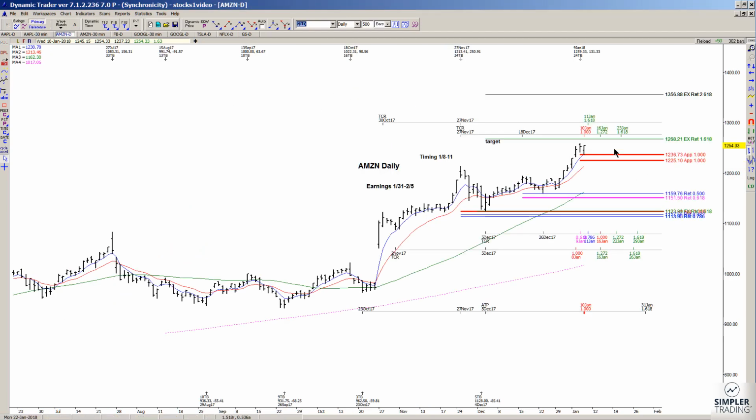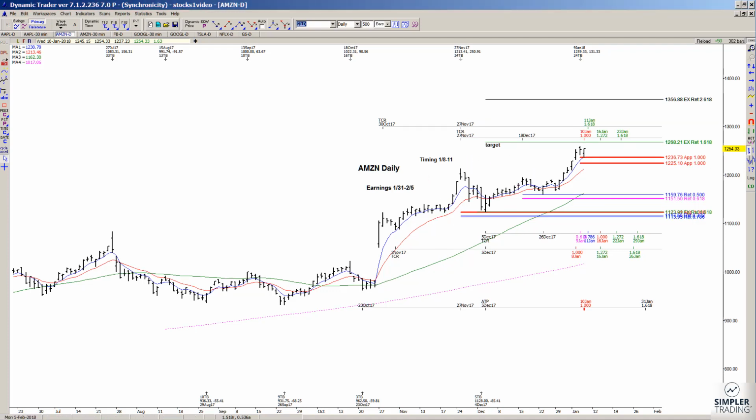Amazon pulled back into some symmetry. Now, I'm not going to be real aggressive as far as trying to get you guys in on some of these short-term buys, okay? And the reason why is because of the time resistance and because we're meeting some key targets on the upside, okay?